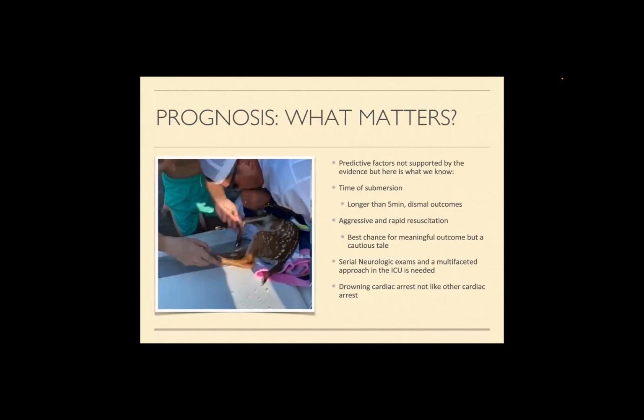Submersion time longer than five minutes has a poor outcome. You want to be aggressive with your resuscitation. This is stuff we'll do in the emergency department and the ICU with serial neurologic exams, because remember I said that HIE in the first 24 to 48 hours is where that's going to show up.